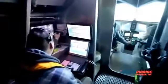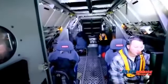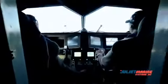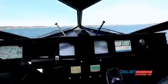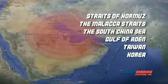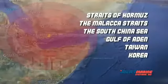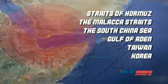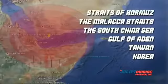Ghost's command module weapons bay, in its current configuration, can accommodate 18 personnel or cannons and missile technologies, such as the Griffin, APKWS, and Spike, deployed from internal weapons bays or from the skin of the craft, like an attack helicopter. Ghost was developed as a long-range coastal patrol vessel for geographic locations such as the Straits of Hormuz, the Malacca Straits, the South China Sea, the Gulf of Aden, Taiwan, and Korea, and has an extremely long range to accomplish missions and patrols in these areas.